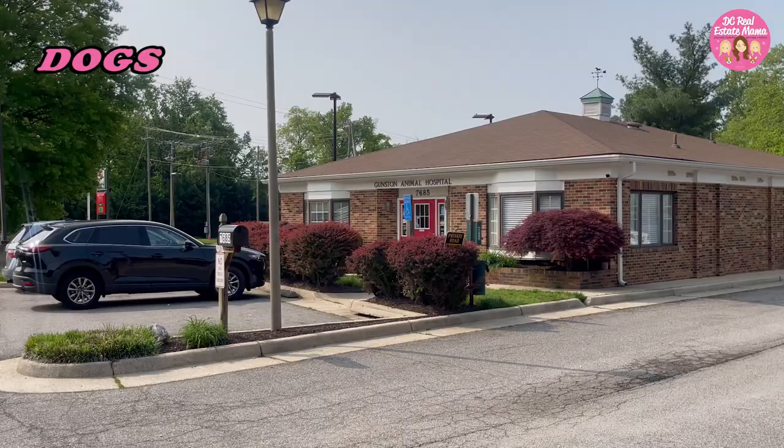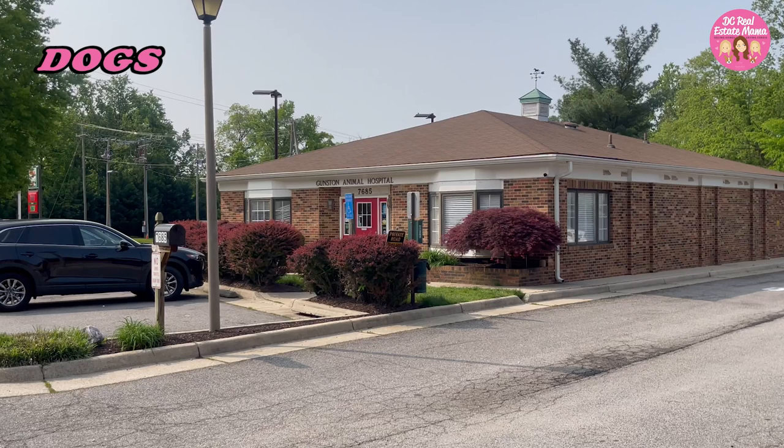We've got Gunston Animal Hospital, which is on Route 1, and that is pretty highly rated. And that's where we took our animals for the longest time and had a really strong relationship with the vets there. Even when we did live in the area, we did still drive our animals up there.